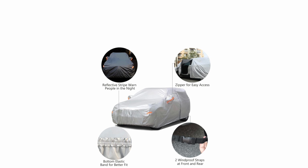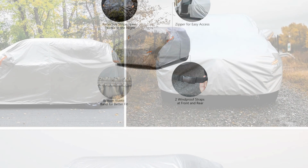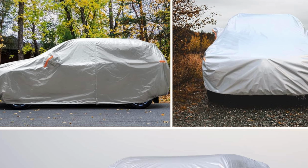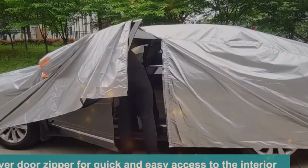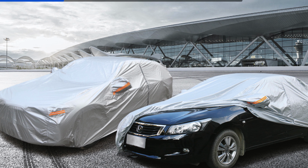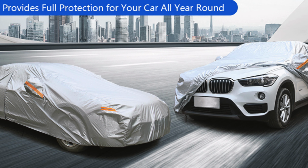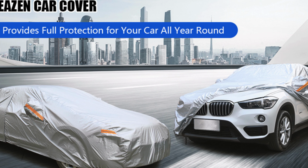The 6 reflective stripes enhance nighttime visibility, while side mirror covers provide a snug fit for your SUV, with compatibility for various models up to 190 inches, including popular brands like Nissan, Toyota, and Honda. This cover offers comprehensive protection. Plus, it comes with a free storage bag for hassle-free storage. Quick to clean and easy to maintain. The Seazen Car Cover guarantees satisfaction with a 12-month warranty, making it an impressive choice for any car owner looking to shield their vehicle from the elements.